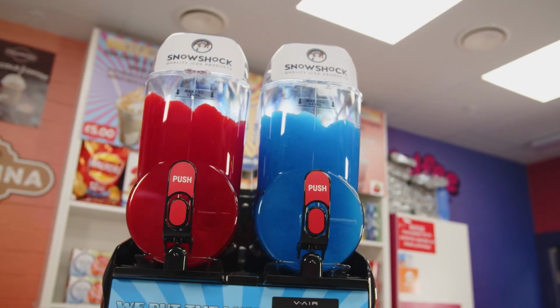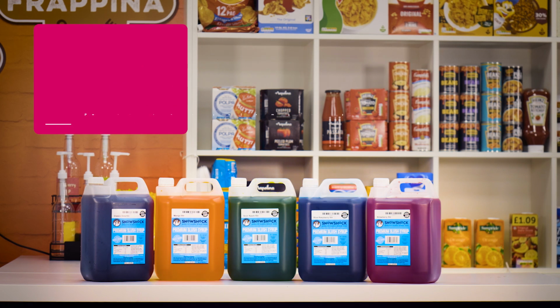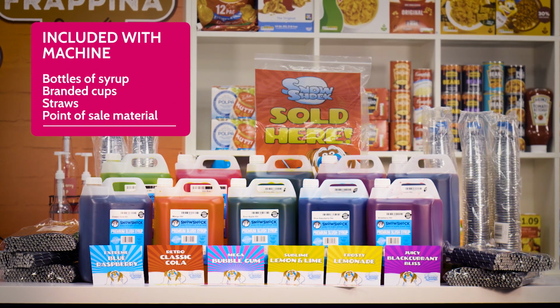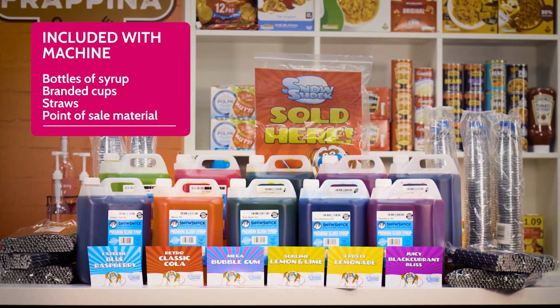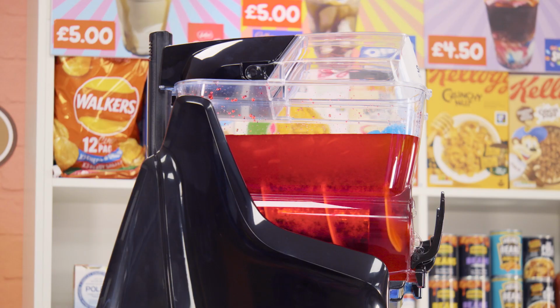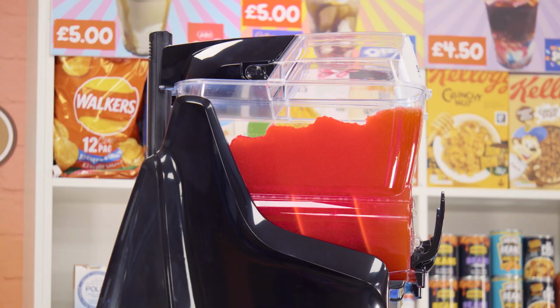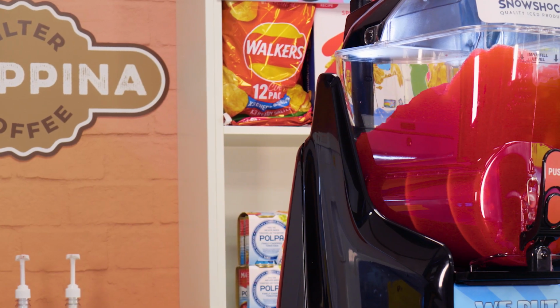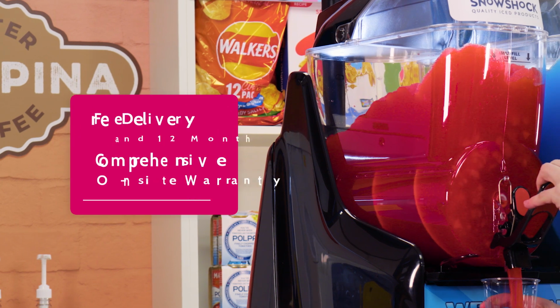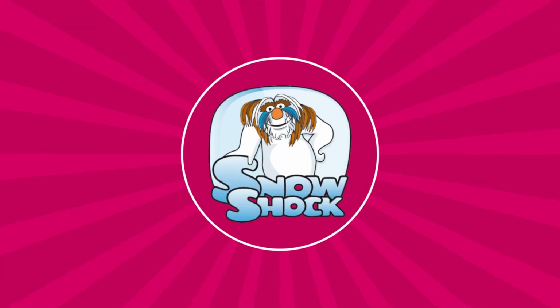When first purchasing an Expert V-Air Double Slush machine, we'll give you enough bottles of our top-selling slush syrups to recoup your outlay, along with 500 cups, straws, and Snowshock point-of-sale material. Simply add your syrup and water mix to each tank, wait a short time, and you're ready to start selling fabulous Snowshock slush. Plus, you'll get free delivery and 12 months comprehensive on-site warranty with Snowshock, as well as the friendly and expert backup that we are famous for.